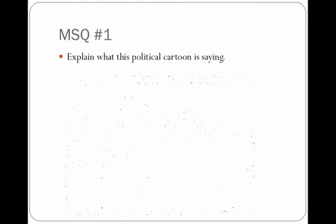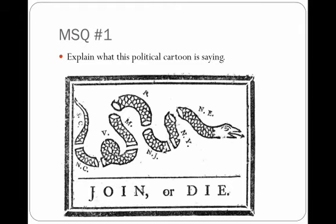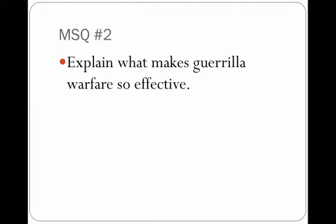Some questions now. Number one, explain what the political cartoon is saying. Push pause, answer it, then move on to the next one. Number two, explain what makes guerrilla warfare so effective. Guerrilla warfare being those sneak attacks. Why do sneak attacks work so well? Push pause, 30 seconds, answer it, then come back.